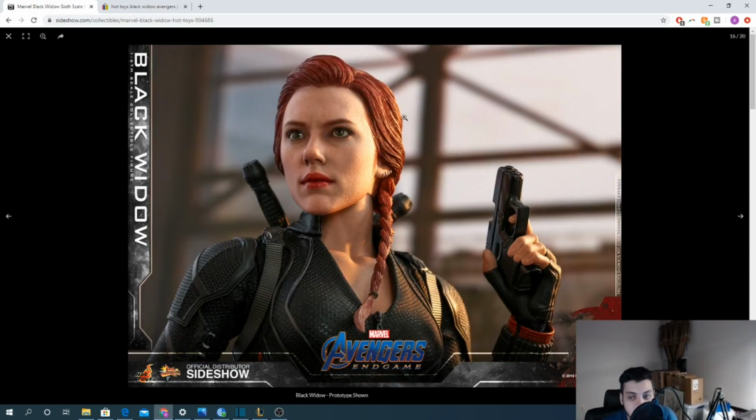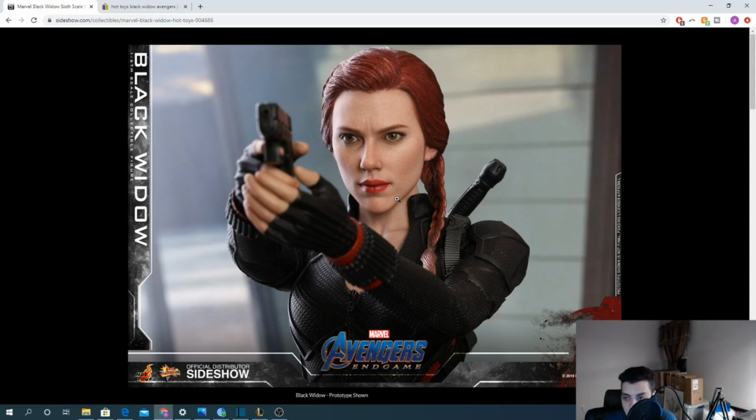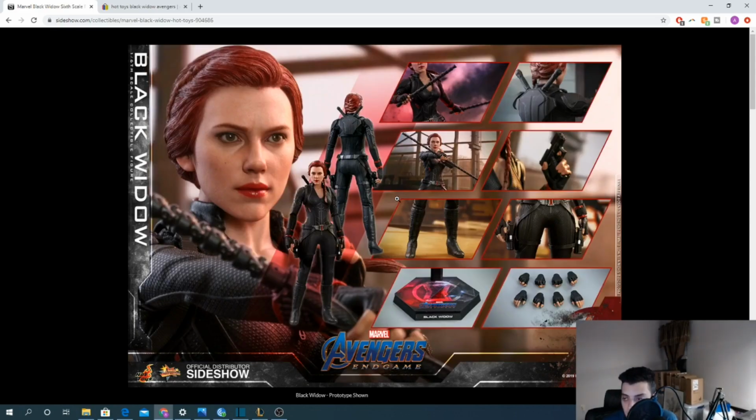The head sculpt is not perfect. I do think it's very good though, but this is the thing I've alluded to in some of my other videos. It's harder to get attractive people. It's harder to get their head sculpts perfectly right. That's why Hot Toys is so good at getting all of the old people and aliens and whatnot. But when it comes to people like this, or Carrie Fisher for Leia or Mark Hamill for Luke, they sometimes miss the mark, and they can never get it totally right. And I don't think they got it totally right on this one, but I definitely think that it's more than good enough to add to your collection if you need a Black Widow for your collection.